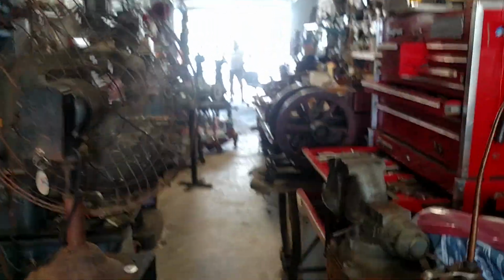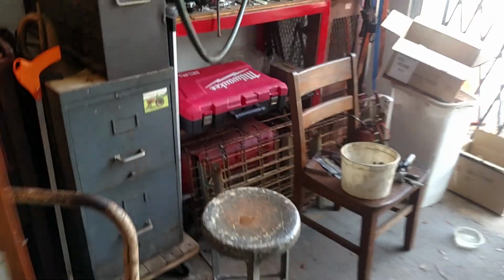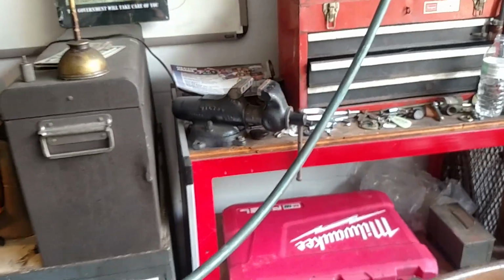Alrighty then. Looks like I have a visitor down there at the other end. So there's one of my Wiltons. A little gas engine. Belt lacer. Alright. That's about it then. There's another Wilton over there.